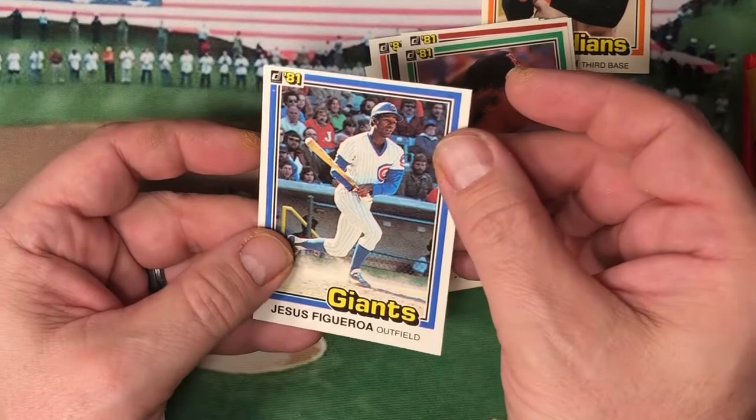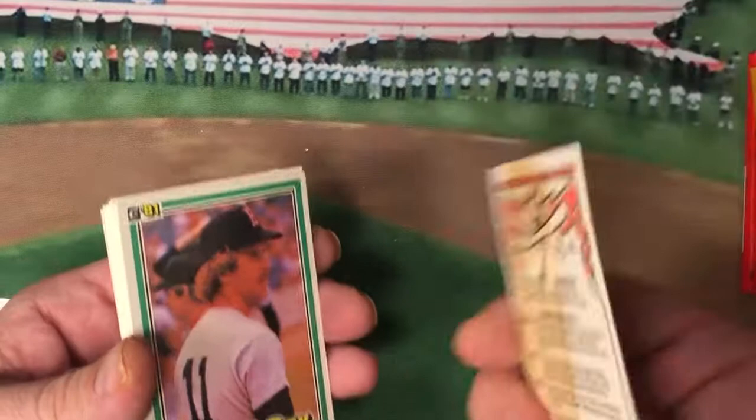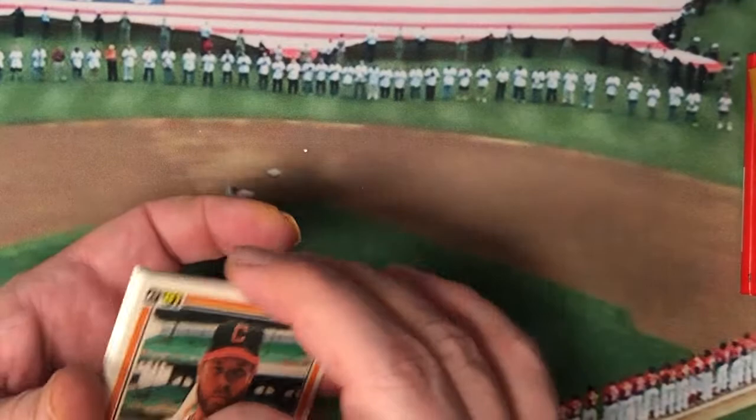So we'll put these in our little super secret stash that the wife don't know about. And not much I can do with that one. That's got gum damage on it. Oh well. Still some good ones in here, though.